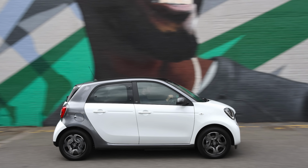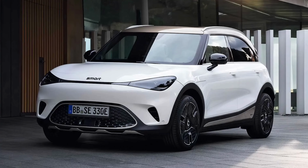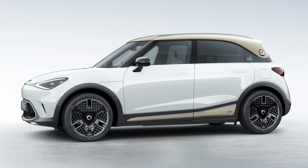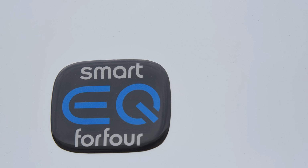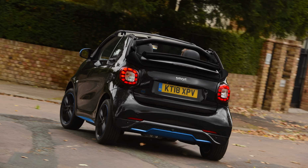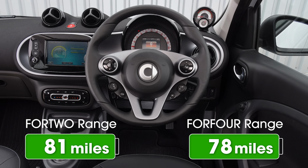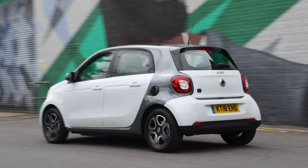Not all small electric cars are good though. We've recently seen the new Smart #1, and let's hope that electric car is significantly better than Smart's previous ventures into the EV world. Because the Smart 4.4 EQ and 4.2 EQ are the small electric cars to avoid. They may seem cheap, but they're very bad to drive, have terrible electric ranges, and are very cramped inside. If you really do need a tiny electric car for the city, the Fiat 500 is a much better option.